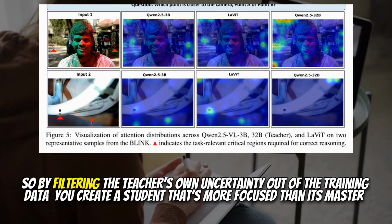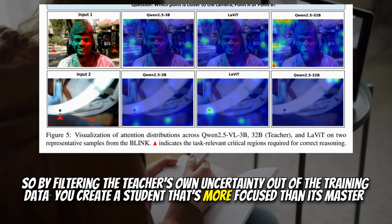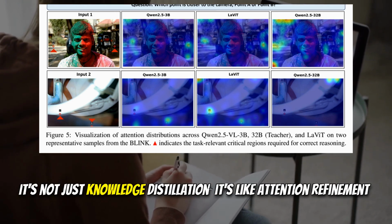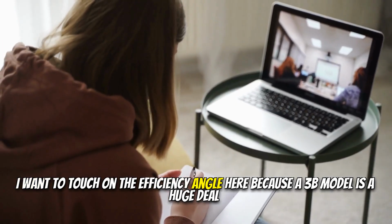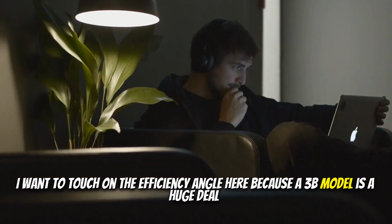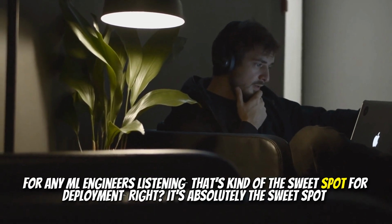So by filtering the teacher's own uncertainty out of the training data, you create a student that's more focused than its master. It's not just knowledge distillation, it's like attention refinement. I want to touch on the efficiency angle here, because a 3B model is a huge deal. For any ML engineers listening, that's kind of the sweet spot for deployment, right?